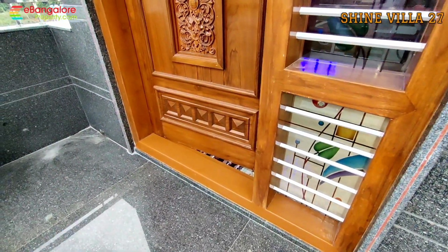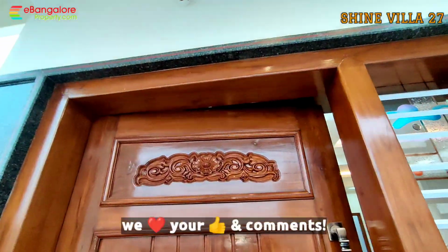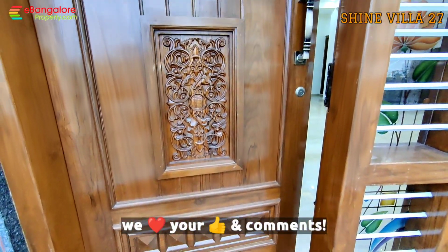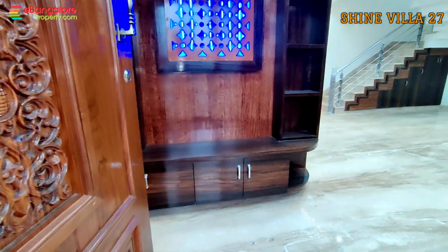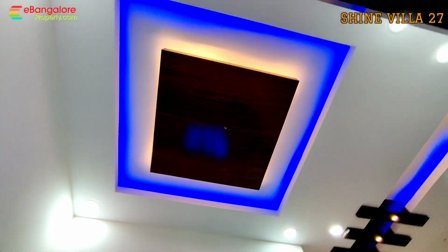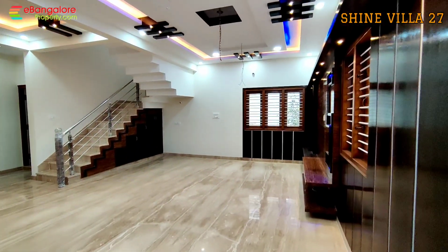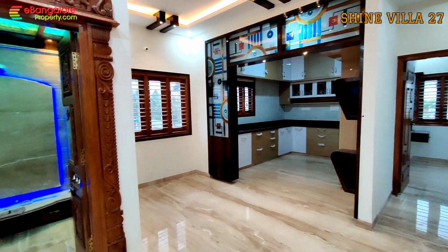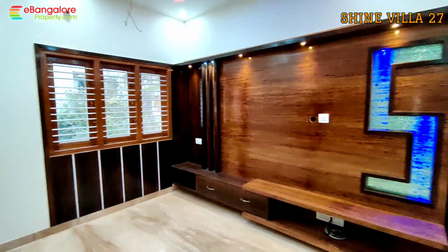Italian marble flooring, all teakwood doors and windows. So this is the foyer area here. Living room, TV unit and puja room in the center of the hall. Living, dining, kitchen and this is the grand puja room. Wall paneling work is done. This is the TV unit.